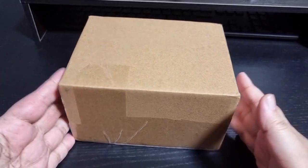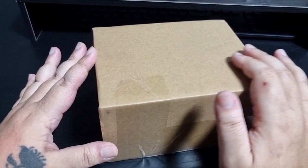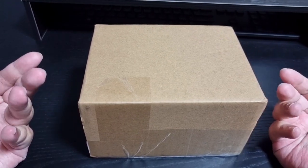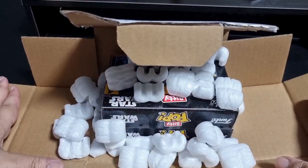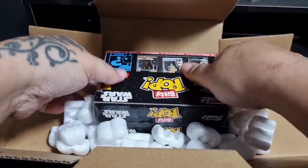So, let's go! Okay guys, as you can see, this is the box that I bought. But unfortunately, I only get 2 for now. I'm going to show you what I managed to get at the moment, sadly. So, okay, what do we have? Wow, yay! Cool, telephones.